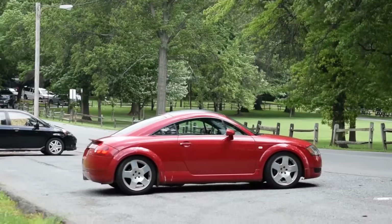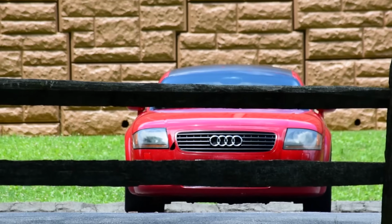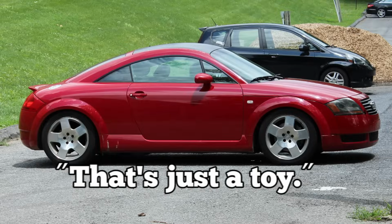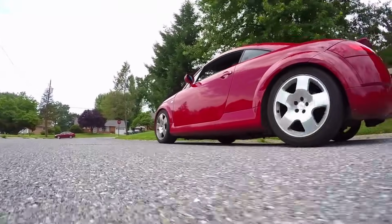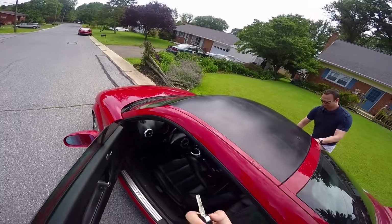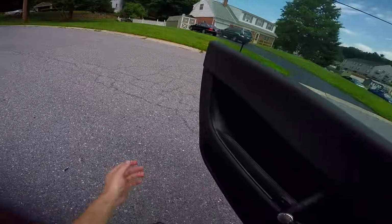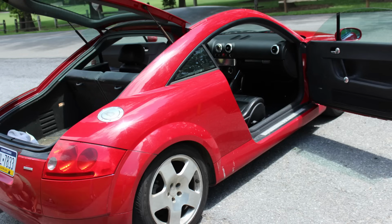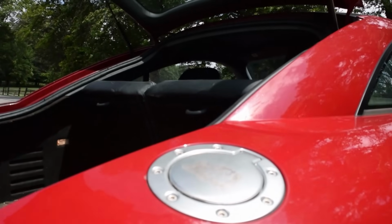If you show this car to my dad, he's gonna go, "That's not a car, that's just a toy." And he'll say that about anything that's not a 4-door sedan or a minivan. That's just a toy. As if small, fun cars designed by folks who care about how the car looks aren't capable of real work. Ted, the owner of this TT, used it to move. He used this car to move from Lancaster, Pennsylvania to Portland, Oregon. He got all his stuff in this. So don't tell me small cars can't be useful. Don't tell me fun cars can't be useful.